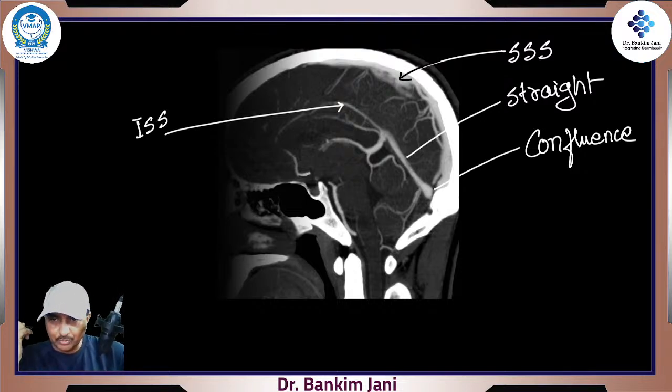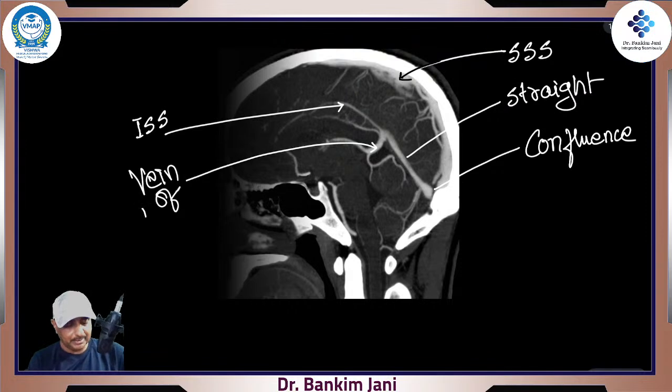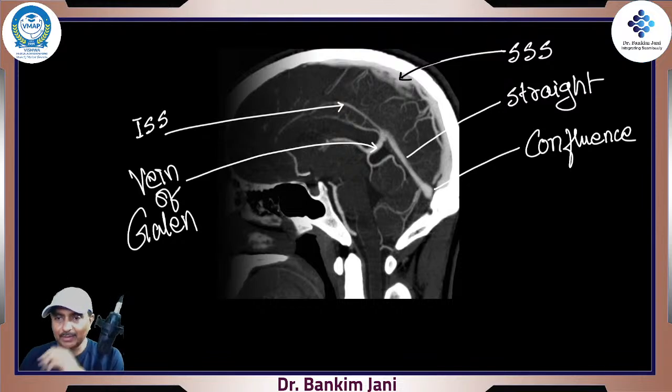Now, if we go into more detail, this is one very important vein, right? But that will come when we study the blood supply. Otherwise, we'll end up in this only, and still there is so much to learn. Just one name I'll say, this is called the vein of Galen, a very important vein, but we'll cover that when we talk about the actual blood supply. Our current focus is on the sinuses. So here we see the superior sagittal, inferior sagittal, straight sinuses, and the confluence. Even other sinuses are also seen.